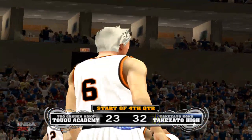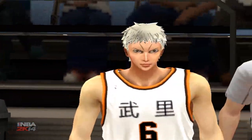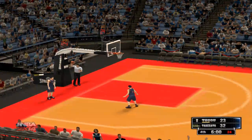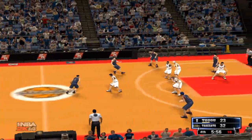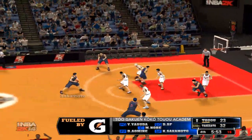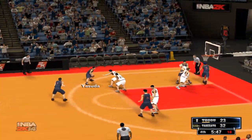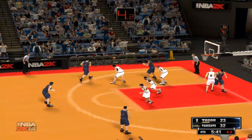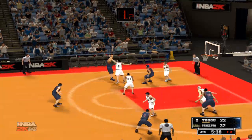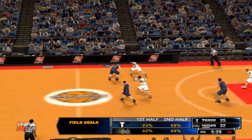Fourth quarter of play should begin momentarily. Shot clock. Number 8. Number 5. The follow-up flush. Well, after a horrible half of shooting, they bounced back here in the second half and picked up their shooting percentage quite nicely.